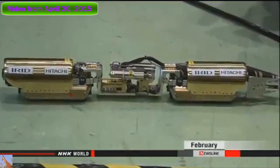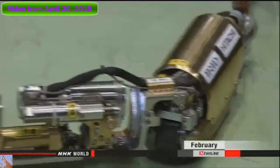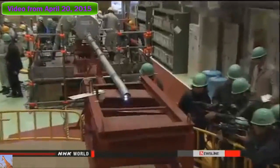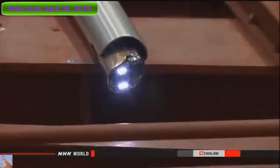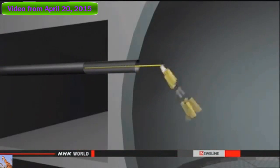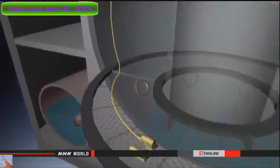We can see steam in the video, but it's not coming from the melted fuel. It's from the water used to cool the fuel, so it's not telling us what we wanted to know about where the fuel is or what state it's in. TEPCO used this robot. It could snake its way through narrow spaces. They sent it through a narrow pipe into the containment vessel. It then transformed into a shape that allowed it to move stably.